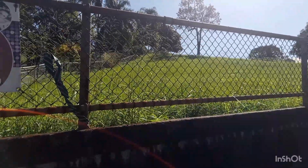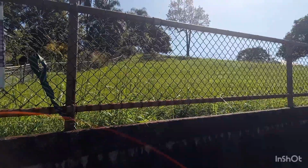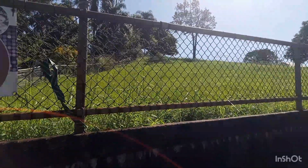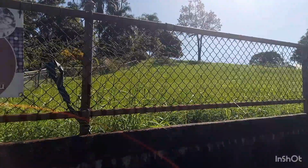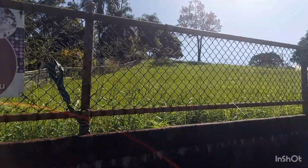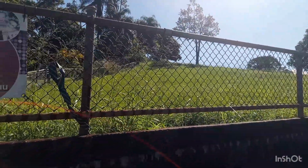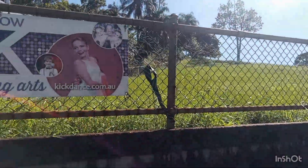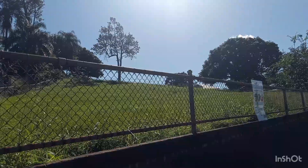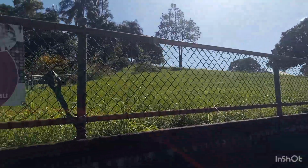Several air raid shelters were constructed in the area. Split trenches were also dug, especially at the Bulimba State School. The police and air raid wardens also conducted blackouts and drills. Luckily, Brisbane never experienced an enemy air raid. So the police station is just up there, and that's pretty much it.